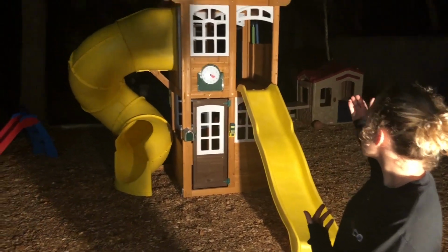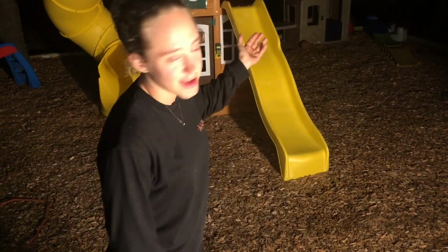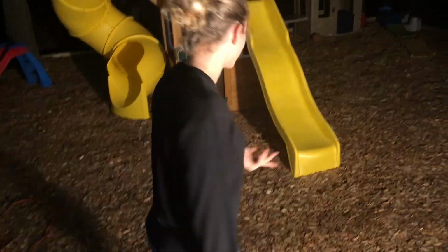Assembling this beautiful playset. There was a little problem. There were some pieces missing, so we couldn't add the swings. But that's okay. I teach you and I show you around. Come on.